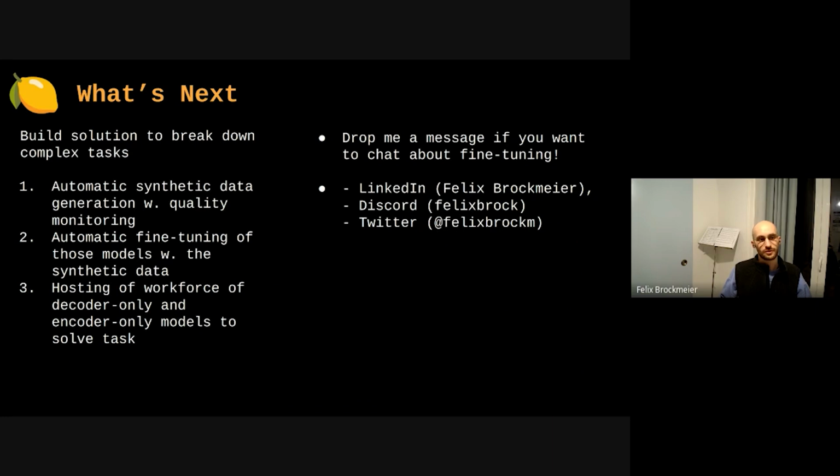And the best shot that we're having right now, and it's a quite exciting one, is to build a solution that allows you to take those very complex tasks that you would try to solve with a proprietary model, but you don't want to for several reasons. For instance, accuracy is too low, the latency is too high, or you want to avoid costs, and you break this up and have the option to basically define a workforce of decoder only models and encoder only models that work together to solve this complex task. And this workforce then can be fine-tuned quite easily on the platform that I'm thinking of right now by synthetic data that you generate for those very narrow use cases.